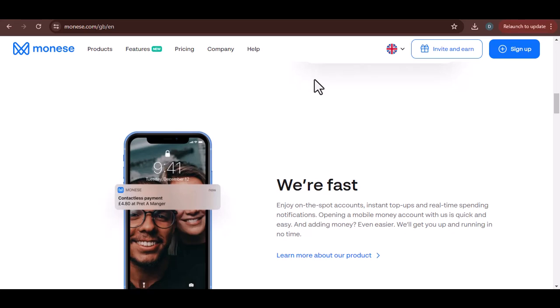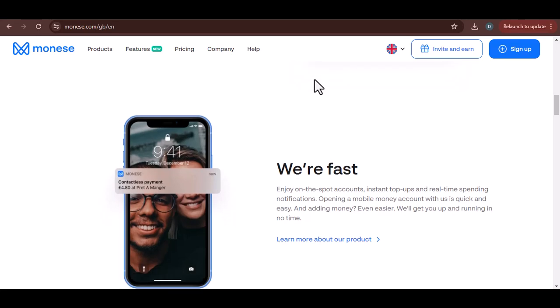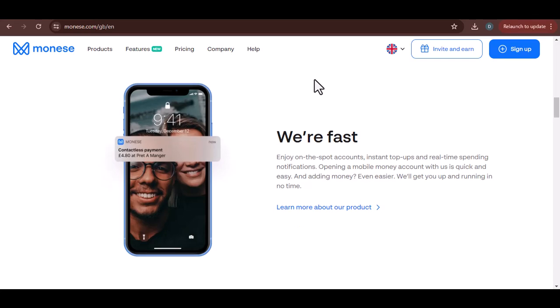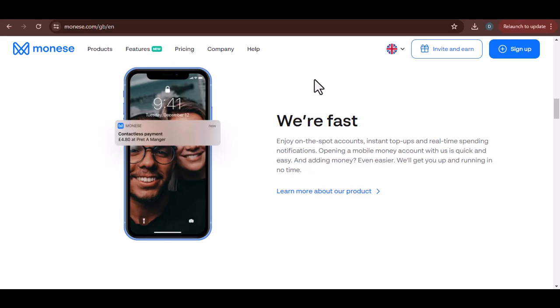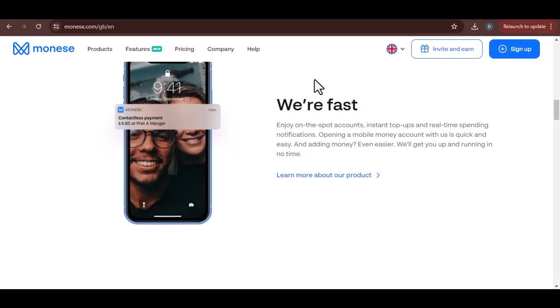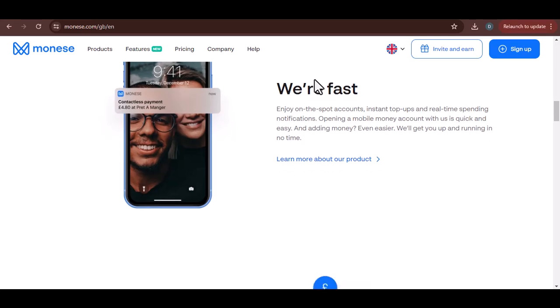As you probably know, it's a mobile-first banking app that's gained a lot of traction. It offers a range of features, from money transfers to budgeting tools. But does it have virtual cards? Well, let's do some detective work.